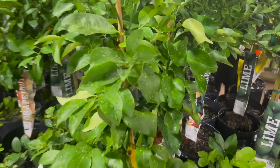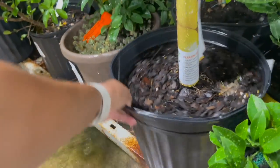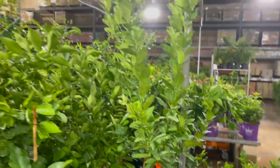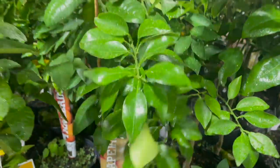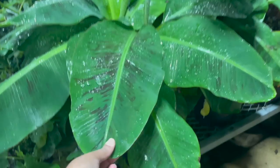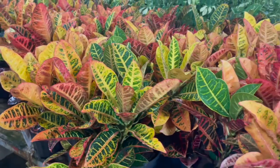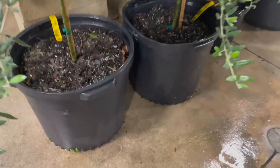Lemon trees. This is a really big pot. This one right here. $49.98 for the lemon. They also have lime trees. I think they're the same price. Grapefruit. Dwarf banana trees, $21.98. Croton, $16.98. They also have some really big olive trees for $99. Look at the size of the pots.